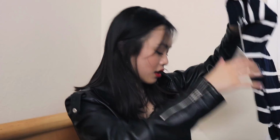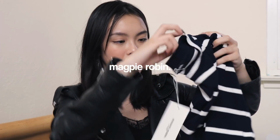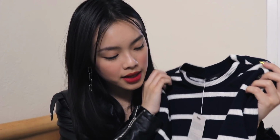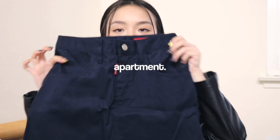And then she also got me clothes from the brand Magpie Robin. There's a sweater, and it's navy and white. It's striped and it has the logo patch right here. And then she also got me a skirt, a navy skirt. I feel like they can go well together. And it has a patch on here. Cute.